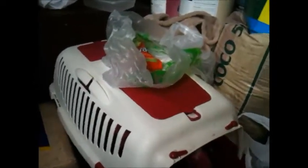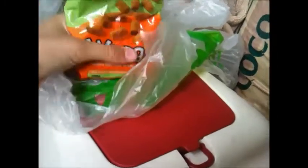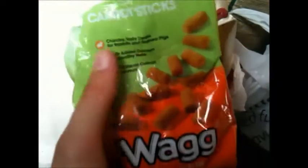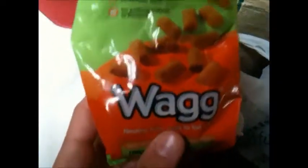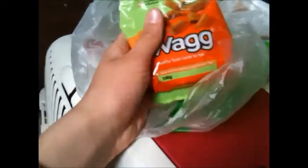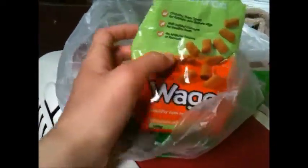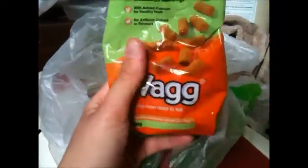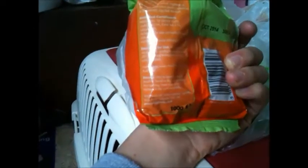The fourth product I could not live without would be treats. These are their favourite at the moment. Carrot sticks by Wag. They absolutely love these. The packet's ripped, that's why it's in here. There's 100 grams in here. This was £1.69 from Jolly's, which is one of the pet shops in England, like Pets at Home and things like that.